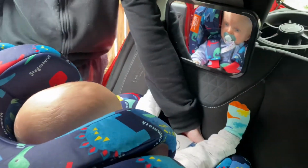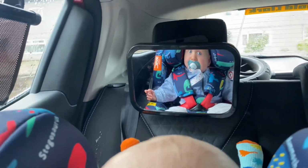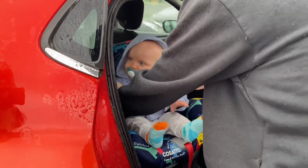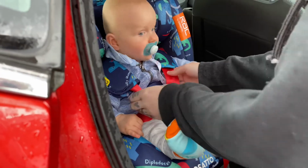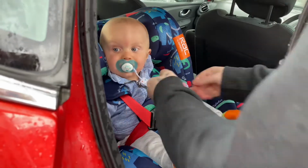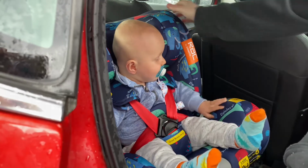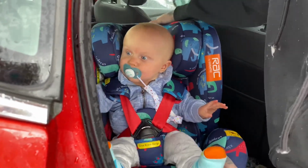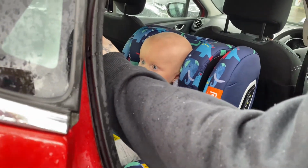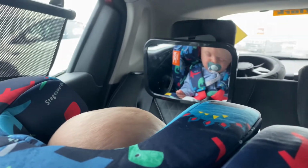In his new car seat. Eh? Cute boy. Now we've got a spin. The spinning's really ridiculous. Look. Hardly any room. Bye bye. Luke definitely likes it.